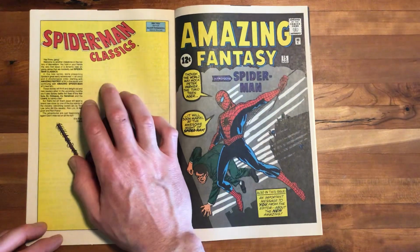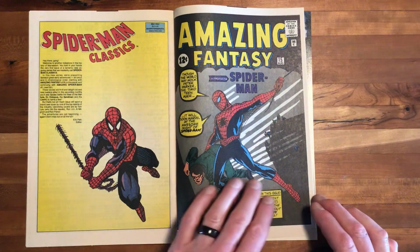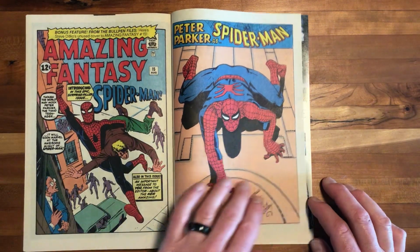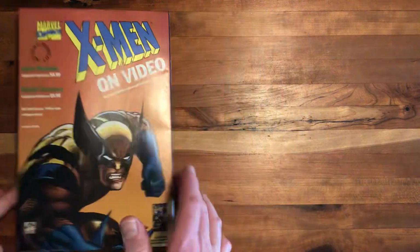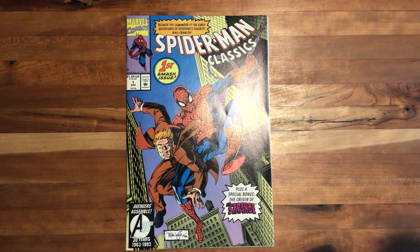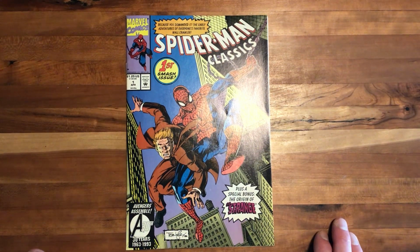And yeah, I'll have to figure out how long this reprint series went on and grab a few more issues. But this is just an example of the kind of cool stuff you can find serendipitously pawing through dollar bins. And in whatever city you're in, if you're lucky enough to have a couple of comic shops that have some cool dollar bins, take the time. It's really worth it.